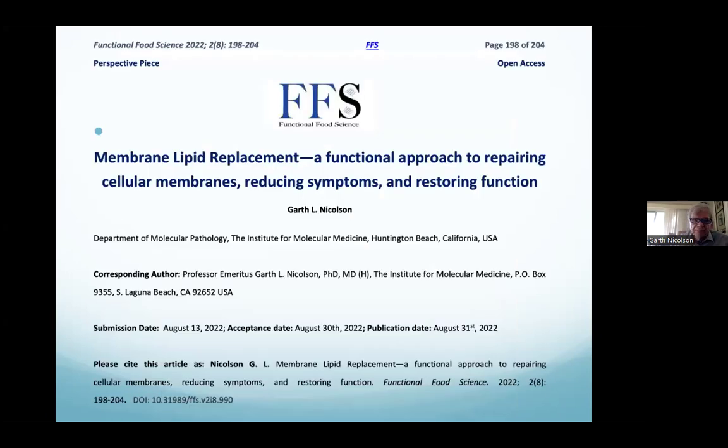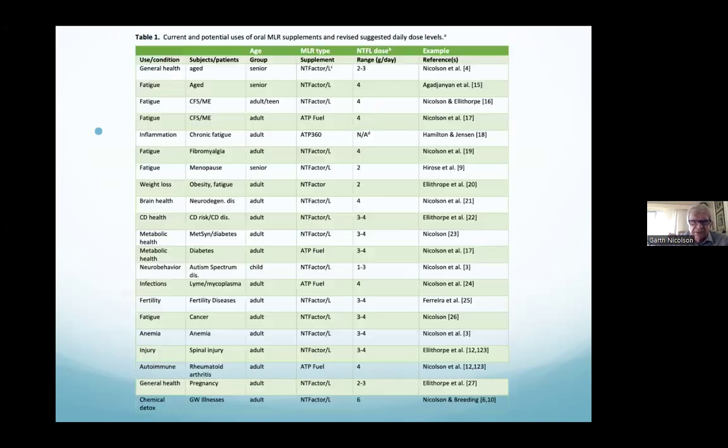So membrane lipid replacement is a functional approach to repairing cellular membranes and, in the process, reducing symptoms and restoring fatigue. And we've looked at it in terms of general health. We've looked at it in aged patients. As they age, of course, a number of things tend to start to go wrong, and you can correct some of this with membrane lipid replacement. So we've looked at fatigue and a number of different conditions.